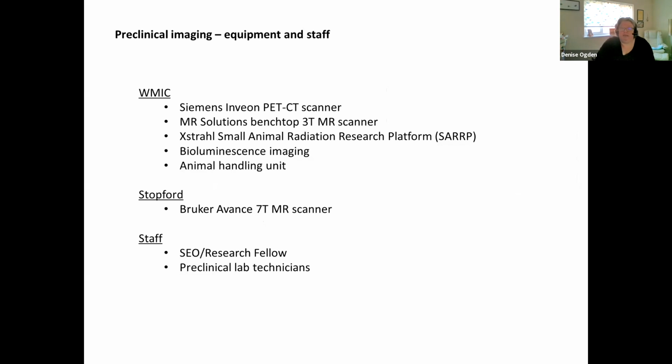Starting off with preclinical imaging, this is the equipment that we have at each site, which I've talked about just before. At WMIC, we also have an animal handling unit, which is really good. If we've got animals on site who need to be injected with whatever they need to be injected with, they can stay on site for, I think it's up to a year, with regular checks from the BSF and our vets to make sure the animals are all okay. It's mainly rodents that we image.